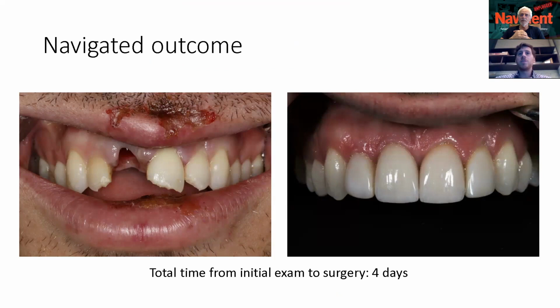To be able to do this with this much precision and accuracy, without having to make the impression, send it to the lab, and get a guide fabricated, we're able to do this level of dentistry for patients on a very abbreviated time crunch. That's something navigation allows us to do that just hadn't been available previously. So that's one of the cases, one of the indications, and one of the reasons that we like navigated surgery in our practice. I think it serves as a nice introduction to what we'll be talking about on the 5th. That's fabulous.